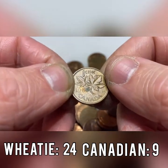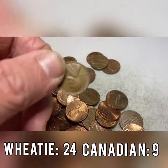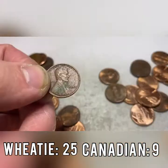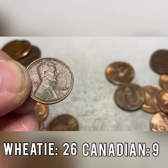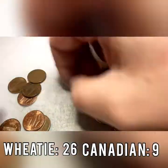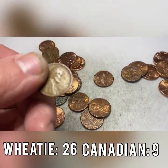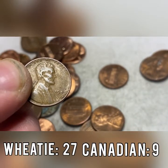Canadian number 9, it's a 1968, and sitting right next to her, a wheat cent, a 47 Philly. And to bring you back in, roll number 48 had a second wheat cent in it. It's a beat up 1945 Philly. Roll number 49 gave us another wheat cent. It's a 1940 Philadelphia. Well, back to the hunt.